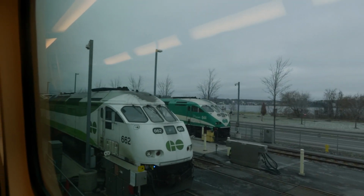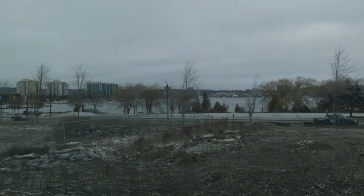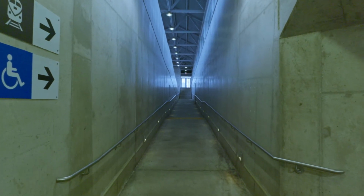Welcome to Allandale Waterfront GO Station. You're greeted immediately by the train yard, a glimpse of the lake, and a really bare-bones station, which is really surprising for it being a terminal station.